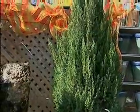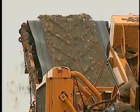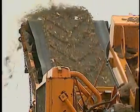Blue Point Juniper makes a lovely little Christmas tree. Those should be planted out into the landscape as soon after the holidays as you can possibly do it. If you used a cut tree, check with your local government about recycling opportunities.